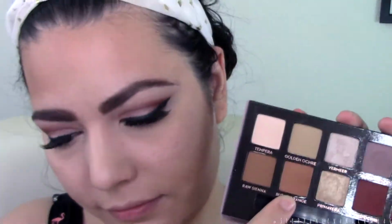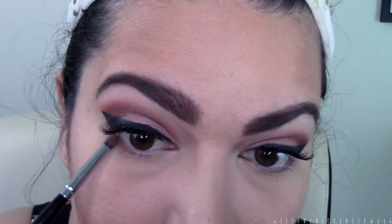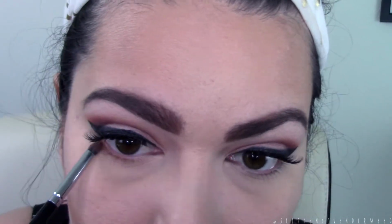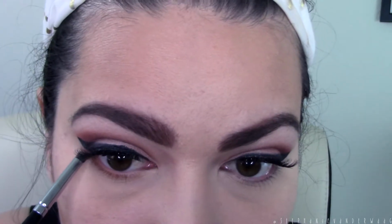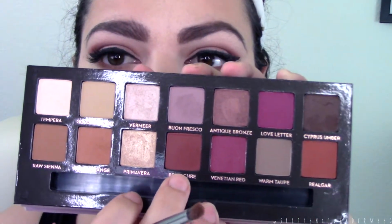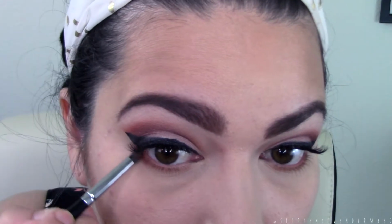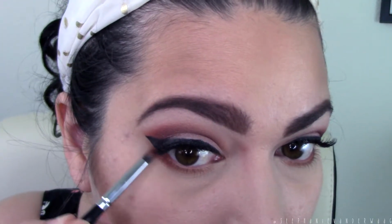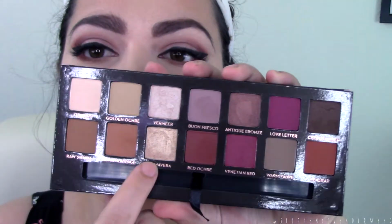Now I'm going back in with burnt orange, and I'm adding that to my entire lower lash line. I added a little bit because you guys saw how pigmented these are. So I'm just taking my E36 brush from Morphe and just blending it in and adding little by little. Taking red ochre, I am in love with this color. And I'm just leaving it on my lower lash line, but on the outer part. I don't bring it all the way across my entire lower lash line.